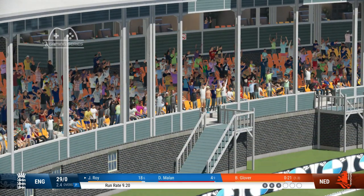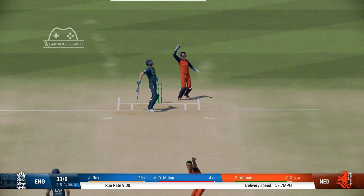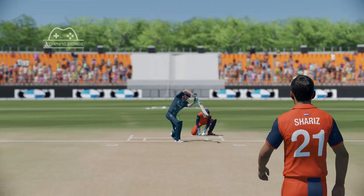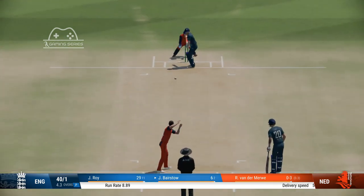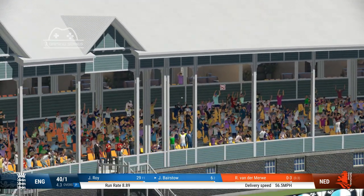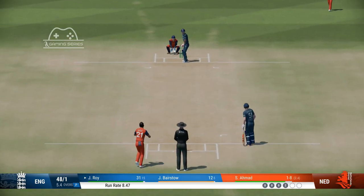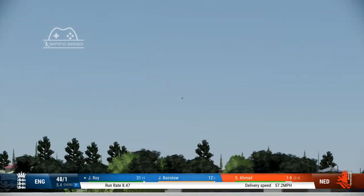Well, that ball has... Edge. Amazing delivery. Got all of it, and for six. Absolutely nailed it.